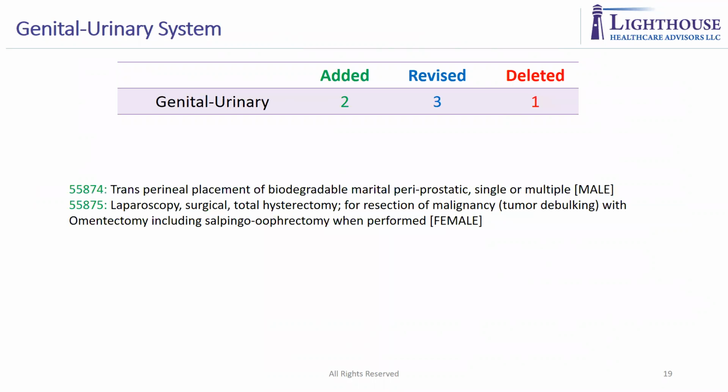I really can't stress enough that you want to make sure, if your physician is in this specialty, that they're aware of the new codes in their specialty, no matter what it is, whether you're general surgery, GI surgery, your genitourinary, female surgery. You want to make sure your physicians are aware of the new surgical code options that they have.